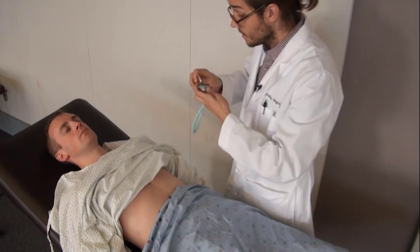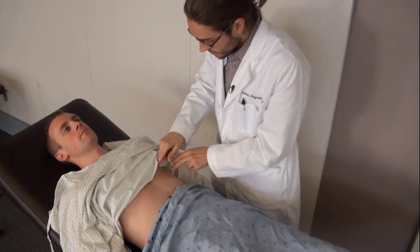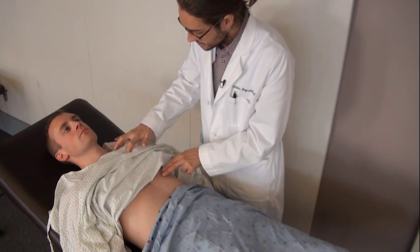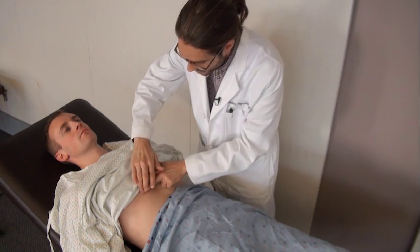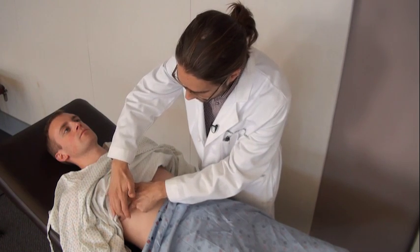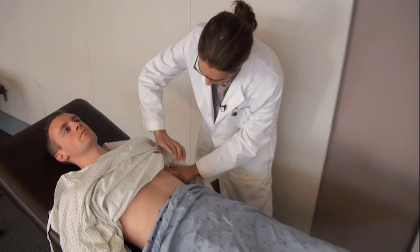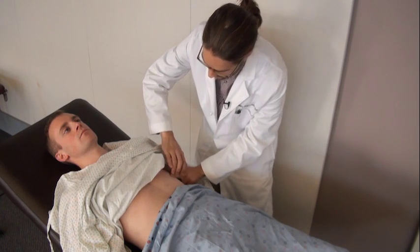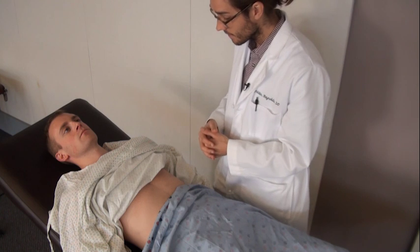Great. So now I'm going to perform the rest of the percussion exam. So I already evaluated the apex, the second, the fourth intercostal space. So I'm going to get the fifth intercostal space here, and then bring it out laterally to get the fifth and sixth. Okay. And all of those were resonant to percussion, so nothing concerning there.